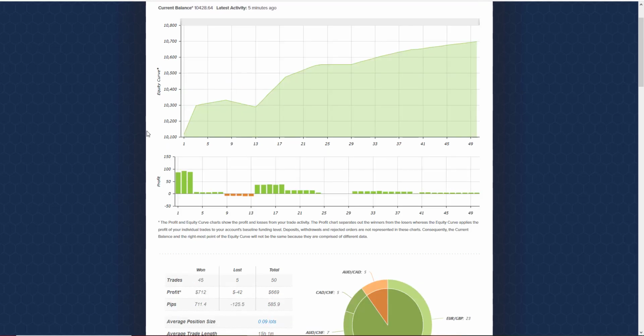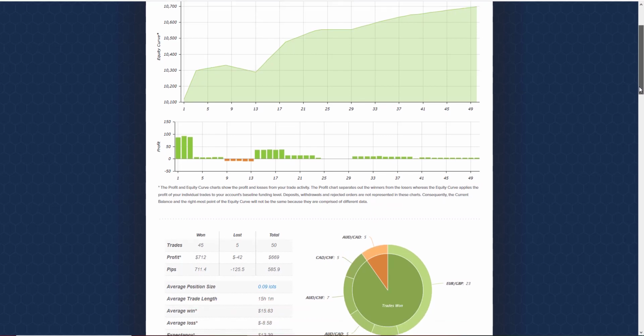So let's go out to the last 50 trades that I've taken. Had some losses here, so I had 45 wins, 5 losses. Equity curve dipped a little bit here, but it still was generally smooth. That includes the first 20 trades I showed you. So profit is $712 and $42 the average loss. And then we had about 711 pips versus 125.5. So a net total of 585 pips over the last 50 trades.